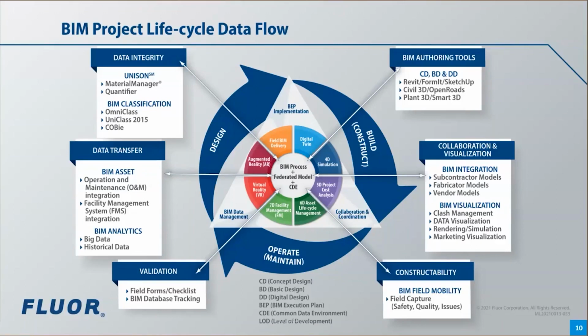The color wheel represents the expected deliverables to be executed on the project, supported from the established BIM processes with key inputs and outputs of project data, seen in the diagram as blocks along the edges with two-way arrows to the center, which support these expected deliverables throughout the project lifecycle.